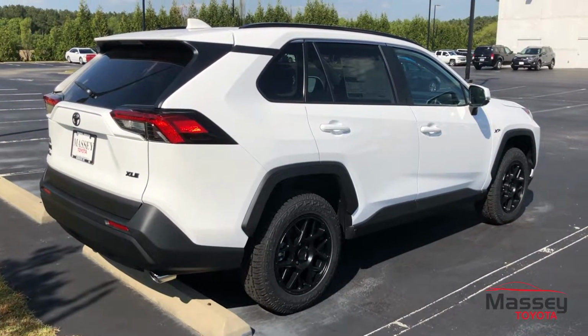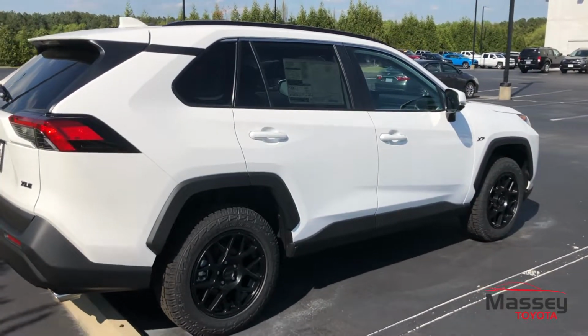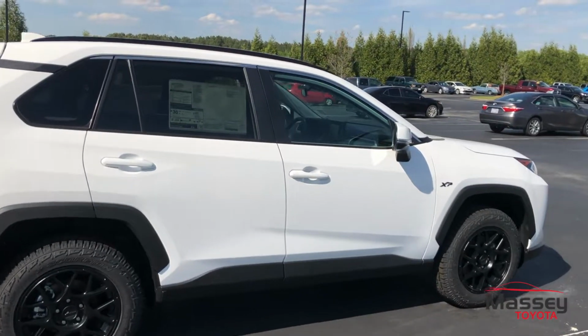And that just about wraps it up for the 2020 Rav4 XLE XP package.